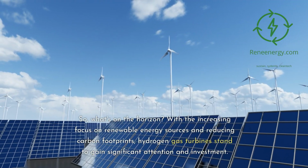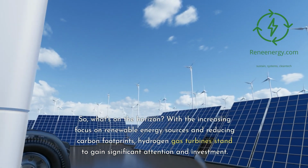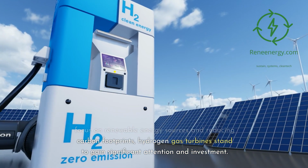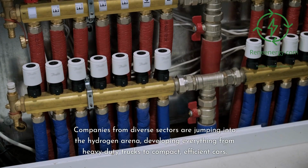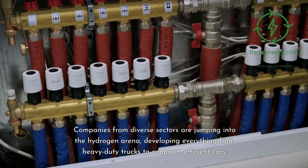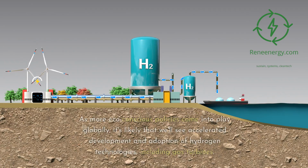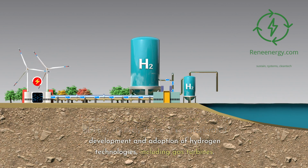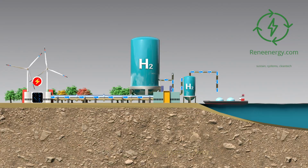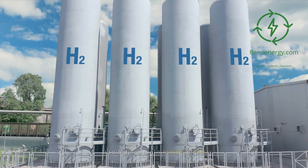So, what's on the horizon? With the increasing focus on renewable energy sources and reducing carbon footprints, hydrogen gas turbines stand to gain significant attention and investment. Companies from diverse sectors are jumping into the hydrogen arena, developing everything from heavy-duty trucks to compact, efficient cars. As more eco-conscious policies come into play globally, it's likely that we'll see accelerated development and adoption of hydrogen technologies, including gas turbines. It's an exciting time, filled with challenges but also teeming with opportunities.